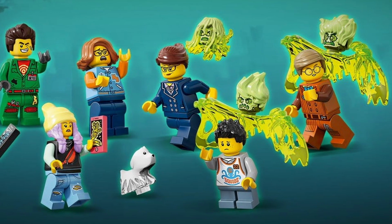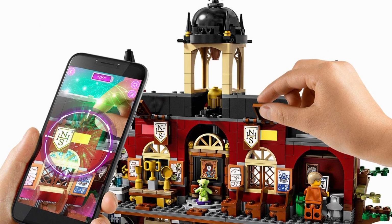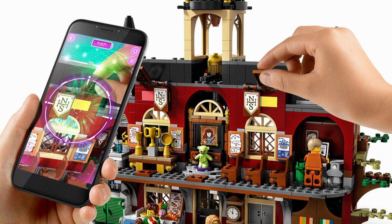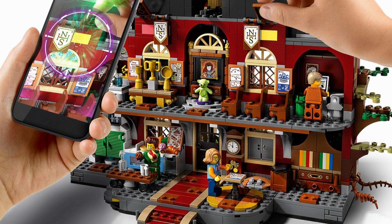There are quite a few spooky minifigures, with the standout being this teacher. It has some creepy portraits, a grandfather clock, and a skeleton in the science classroom. It also helps that the architecture of the entire set builds up the creepy vibe.